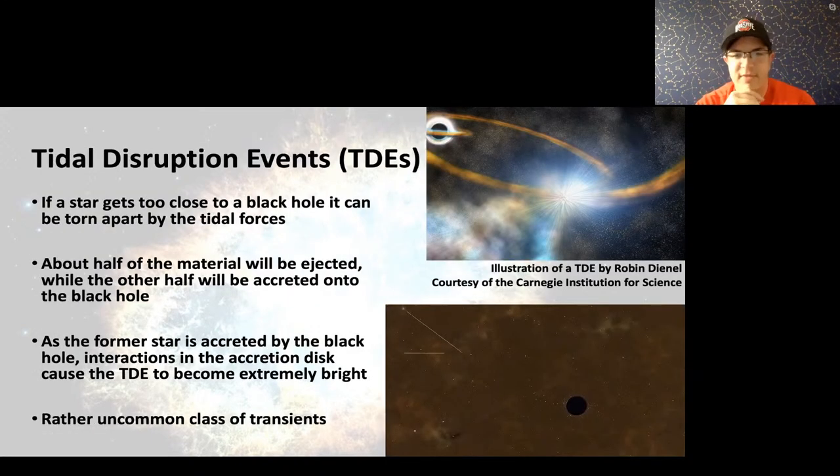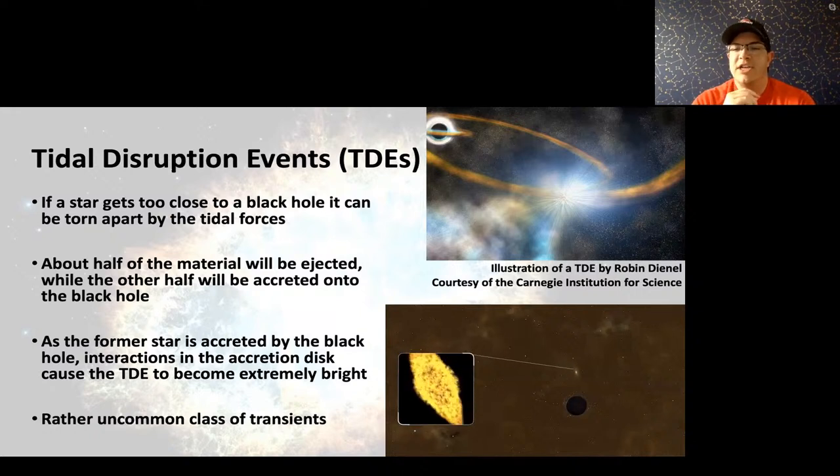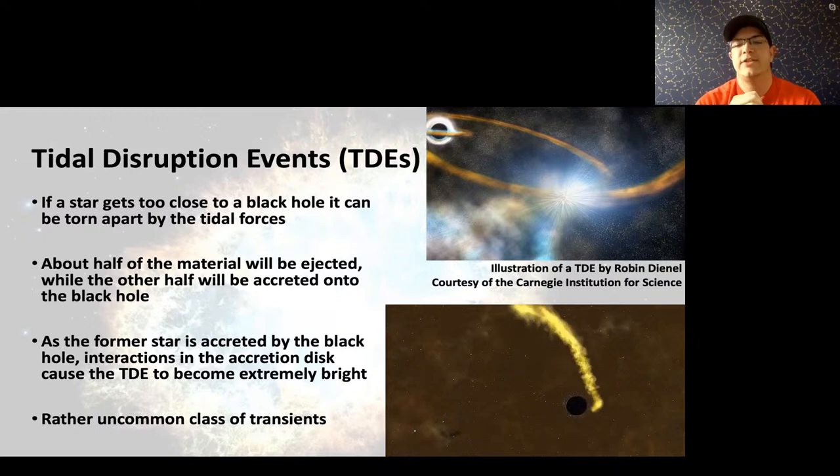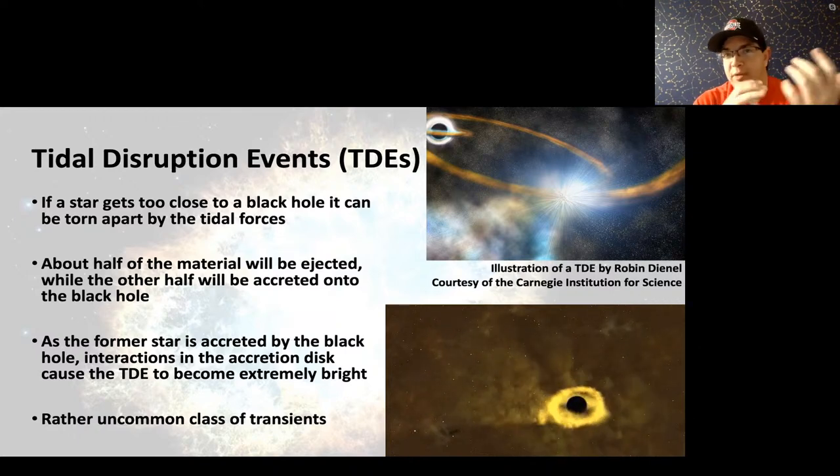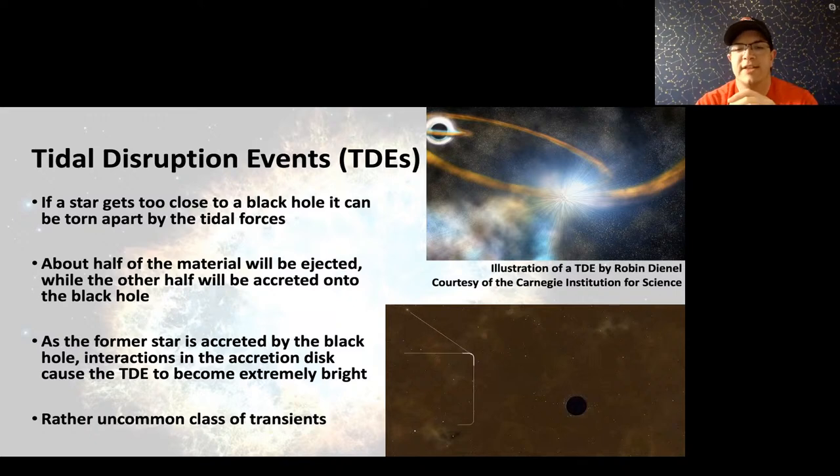Now, the last thing I want to talk about that we can do with TESS is a little more niche than supernovae. These are called tidal disruption events. Basically, if a star gets too close to a black hole, it can get disrupted by the gravity of the black hole and absorbed by the black hole. And in the process of accreting about half of that star, sort of like an AGN, the black hole will flare up in a really brilliant display.